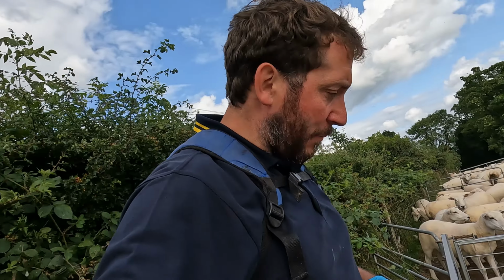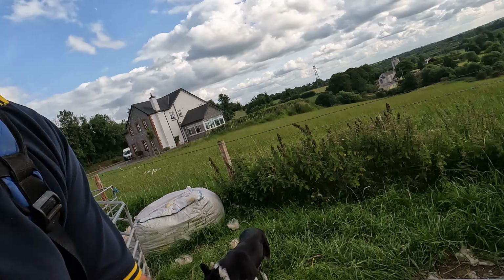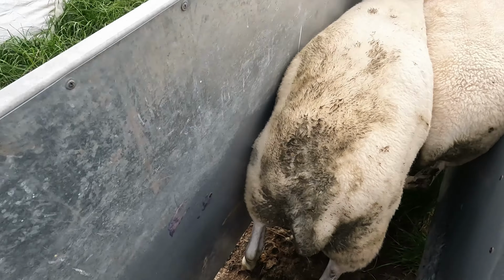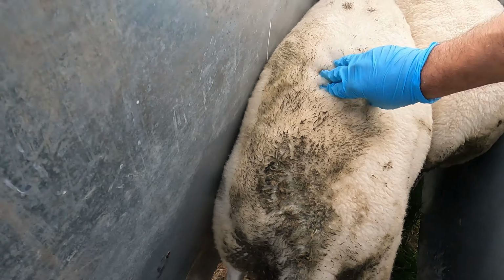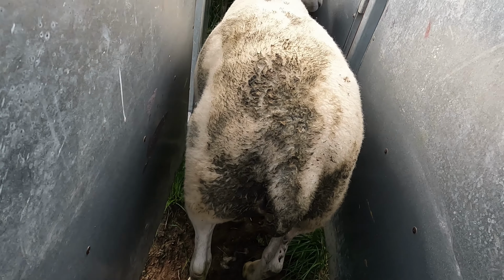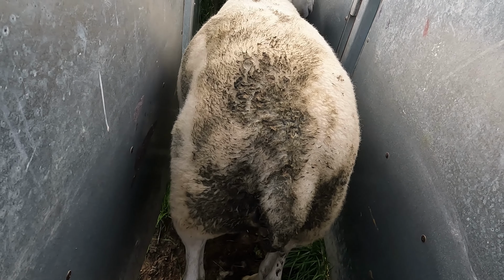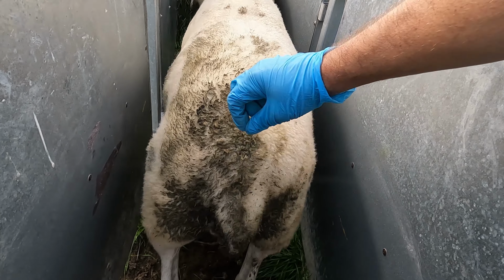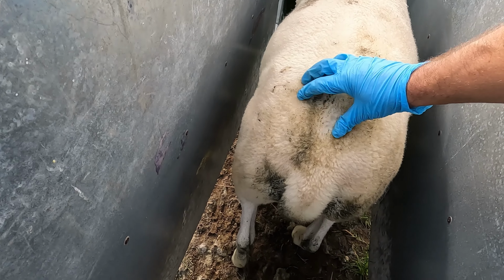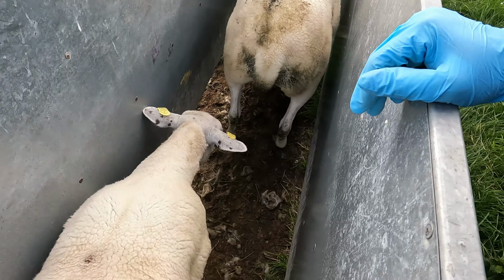So here's a prime example of the kind of conditions maggots need to get going. You see this sheep here, she's quite dirty. Now it's just purely grass running through her. I can't see it being warm. She's in very good condition. That is just prime conditions for blowfly to lay their eggs, and for the maggots to get started. See, there's some more there. Now there's actually no maggots on them.